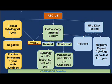It is advisable according to the FOGSI guideline to do a cytology test after 1 year, as within 1 year the abnormal cells might disappear. But as the patient is anxious, it is difficult for the doctor to explain. So the FOGSI guideline prefers to do colposcopy or an HPV test.